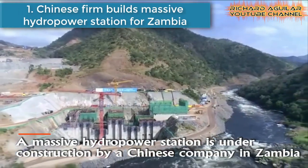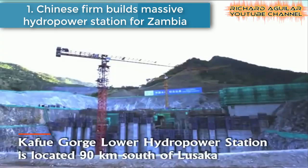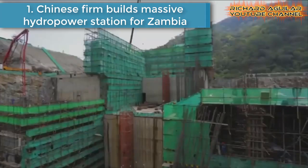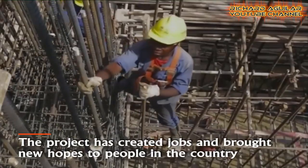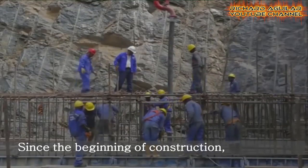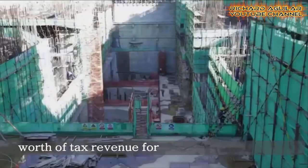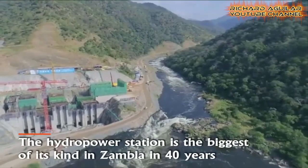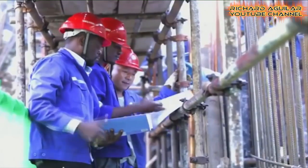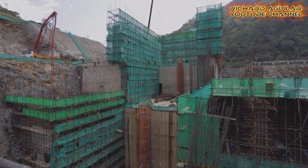Number one is Chinese firm builds massive hydropower station for Zambia. A massive hydropower station under construction by a Chinese company in Zambia has created nearly 10,000 jobs for low-income locals and promises to ease severe power shortage in this underdeveloped southern African country. The arrival of a Chinese company brought new hopes to people in the country. Kafue Gorge Lower Hydropower Station, located 90 kilometers south of the Zambian capital of Lusaka, is constructed by Chinese hydropower contractor Power China.